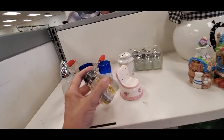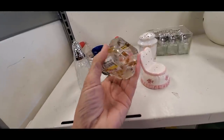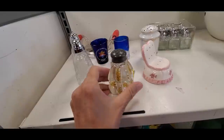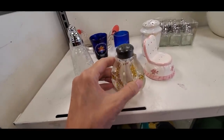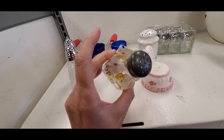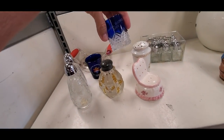Okay, now we're by all the little salt and peppers. This would have been a nice little find had it had the bottom, because this is, I want to say it's cut glass, but now I'm not sure. It's not quite sharp enough to be cut, but that would have been a nice piece. I do like that.